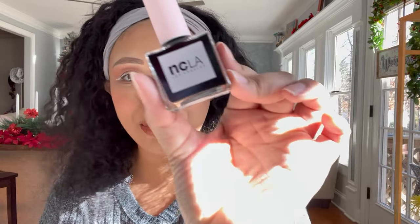The next thing in here is by NCLA Los Angeles, and it looks like it's just back to black. It's just the nail polish. Okay, I'm not gonna open this because as y'all know, I got a homegirl that does nails. And if I want some black nail polish, she could just use this on me then. I don't know that I'm gonna want black nail polish, but who knows? One day, maybe I'll want some black nail polish.